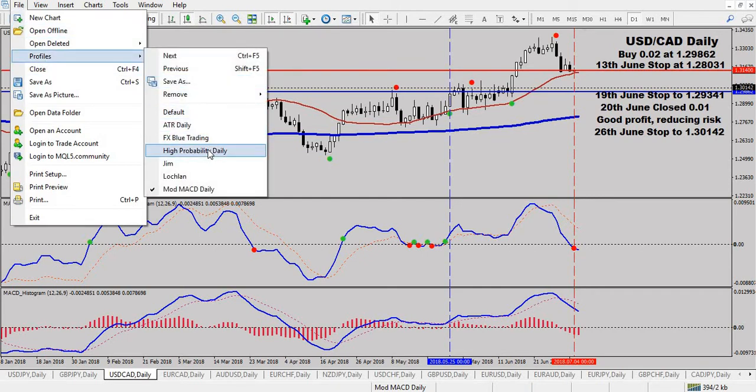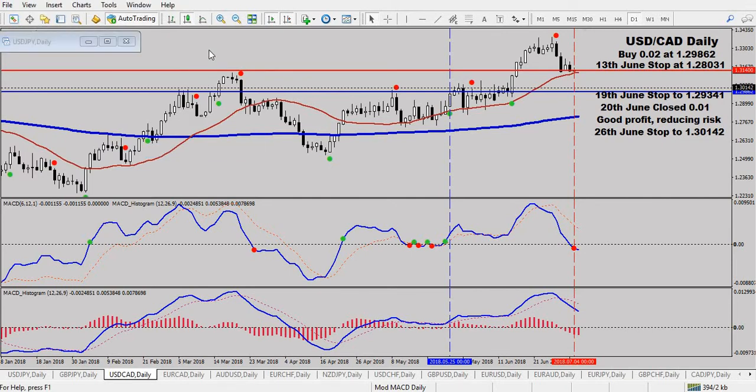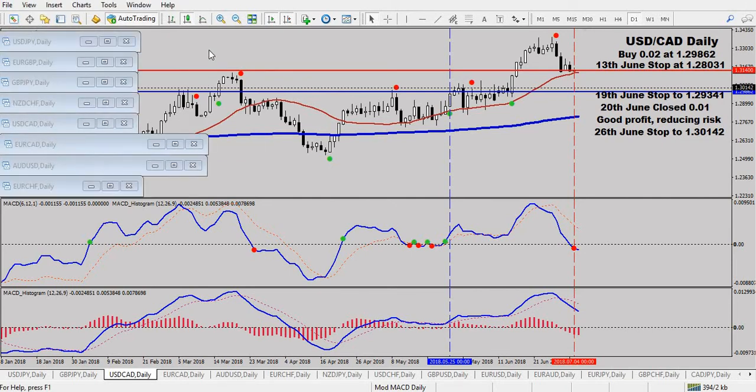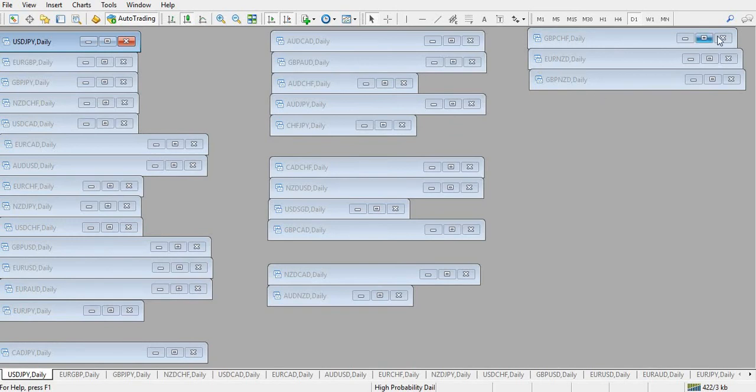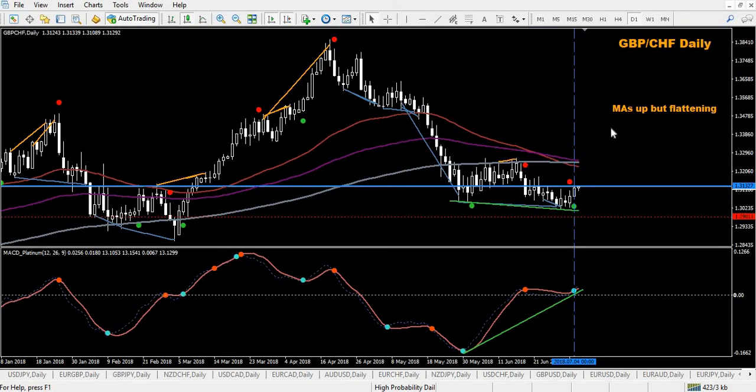Switched over to high probability daily. Fairly quiet on this also. No new trades. You'll see in a second once the profile warms up, which is always a pain. I should learn how to pause this video when this happens. Here we go. Sorry, I lied. There is a new trade. Sorry about that, I was looking at my wrong notes. Yeah, on the pound Swiss franc, I've taken a new buy trade this morning.